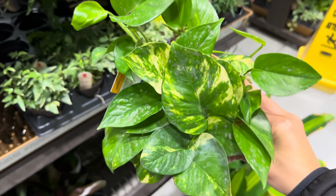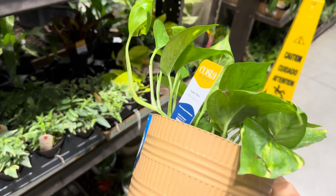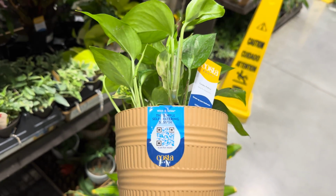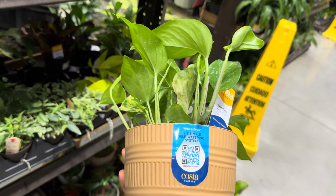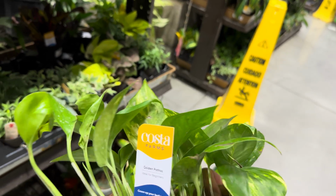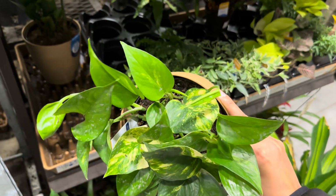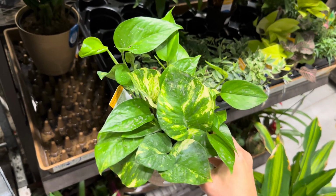is this Epipremnum aureum, golden pothos. I love golden pothos. Any type of pothos plant is super easy. Here's the thing about golden pothos, or just pothos in general: if you just water the plant when the soil has dried out completely, that's basically it. You just wait till the soil dries out, and then you water it. It can tolerate lower light conditions.